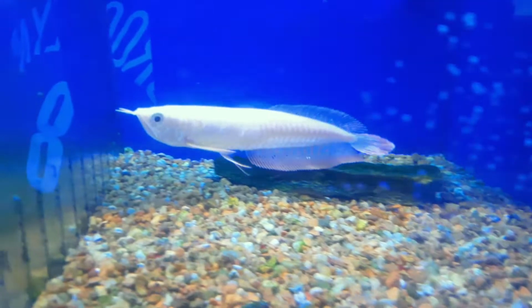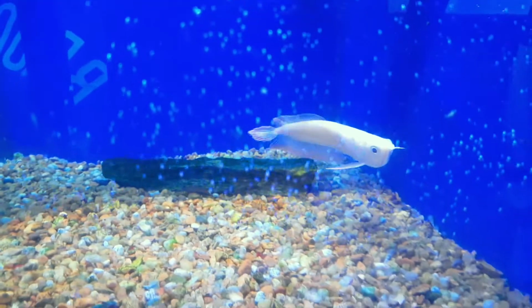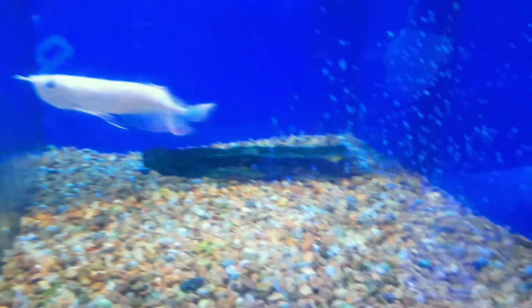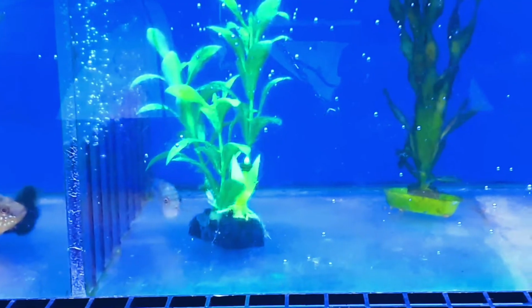So, was that an albino arowana? I just like saying arowana. I think that's half of the reason why most people get this fish, is because they can say arowana. It just makes you happy to say arowana. What else we got next?